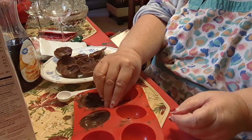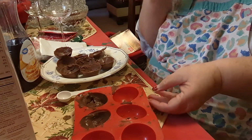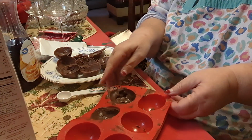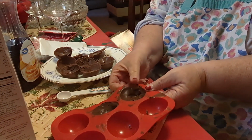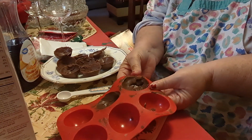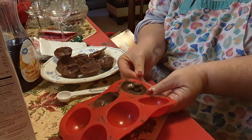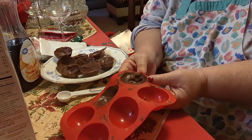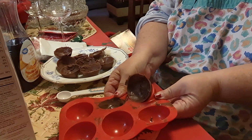I don't think I'm doing too bad for my first trial. I don't think so. Yeah, I'm eating a little of the chocolate as I go. By the way, this chocolate's really, really good. These are going to be real good with the cold weather coming, for sure.